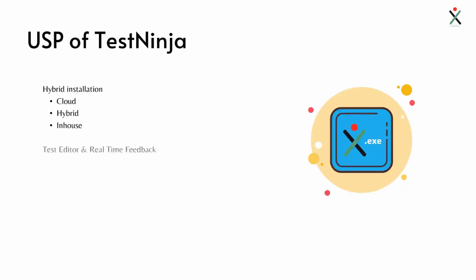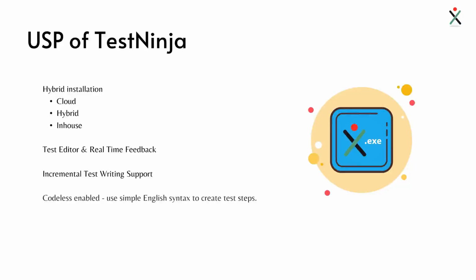Testninja is a very unique application that gives the tester full control and provides real-time feedback. Incremental test writing helps you to control every step of the test case. The codeless automation feature enables a non-programmer to use the testing tool easily. The tool provides proof of execution by image-assisted screenshots.